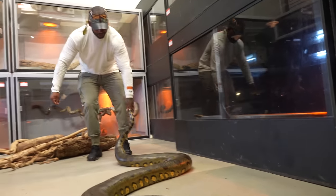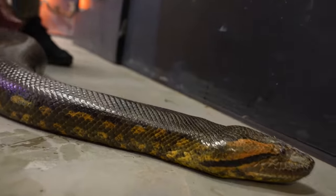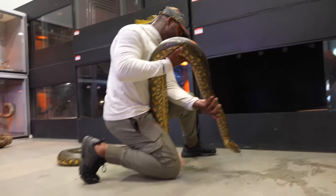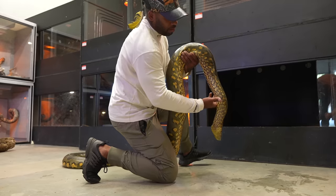My favorite species to work with. So strong, so deadly. I mean, this snake can kill me easily. And I love every bit of it. Look at her. My baby.